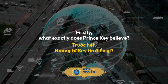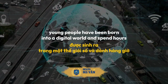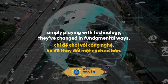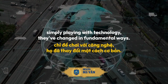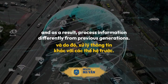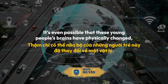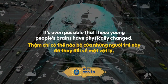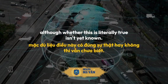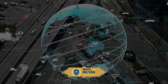Firstly, what exactly does Prensky believe? He argues that because today's young people have been born into a digital world and spend hours simply playing with technology, they've changed in fundamental ways. He believes they're evolving differently, and as a result, process information differently from previous generations. It's even possible that these young people's brains have physically changed, although whether this is literally true isn't yet known. Nor does Prensky go quite this far.